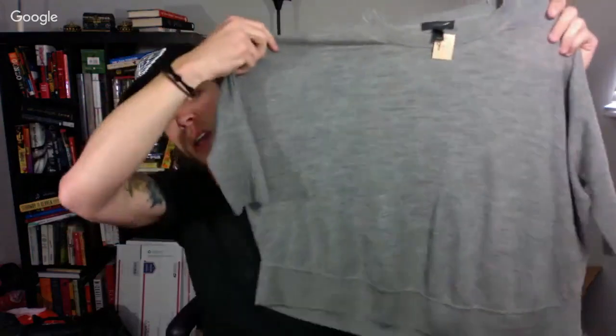Here's another sweater that's going to the Deal Queen. Oh, black tag. Apparently the black tag does better or is a lot newer than the other tags. This was 75% off $9. So what is that? $2.25.